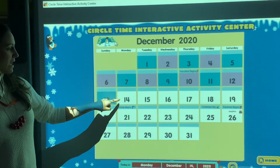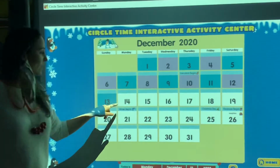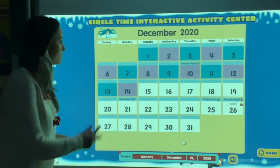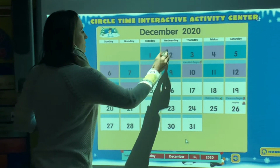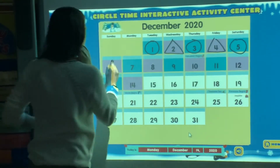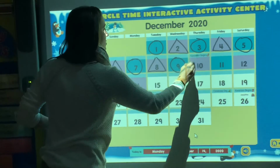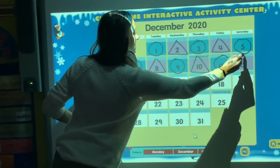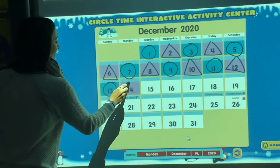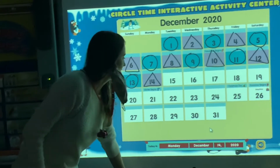All right, let's put up our color for our number 14. Let's go over here. We have blue, purple, blue, purple, blue, and purple. All right, and if we were to do a shapes pattern, let's try circle, triangle. Yes, triangle. Our number 14 is a triangle.